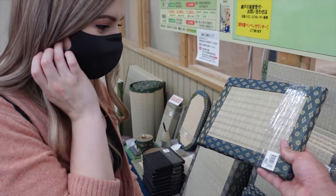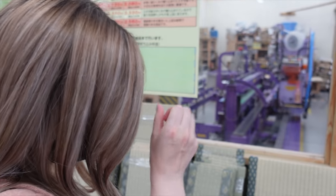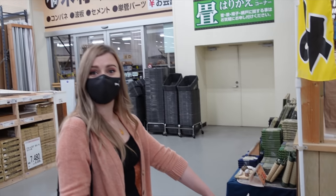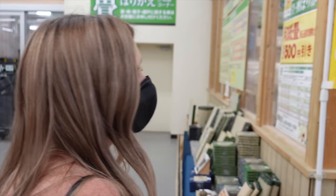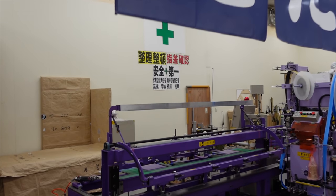You can buy little squares like this for like 800 yen. That is so cute. What would you use it for? That would be cute in the bottom of Maro's cage. He could scratch it. He's allowed to scratch this tatami. Oh, look at that. There's a bench. Oh, that's really nice. It's only $60. Yeah. It smells so good. You guys really need to come to Japan just to smell the tatami. You will not be disappointed. Tatami maker right there.